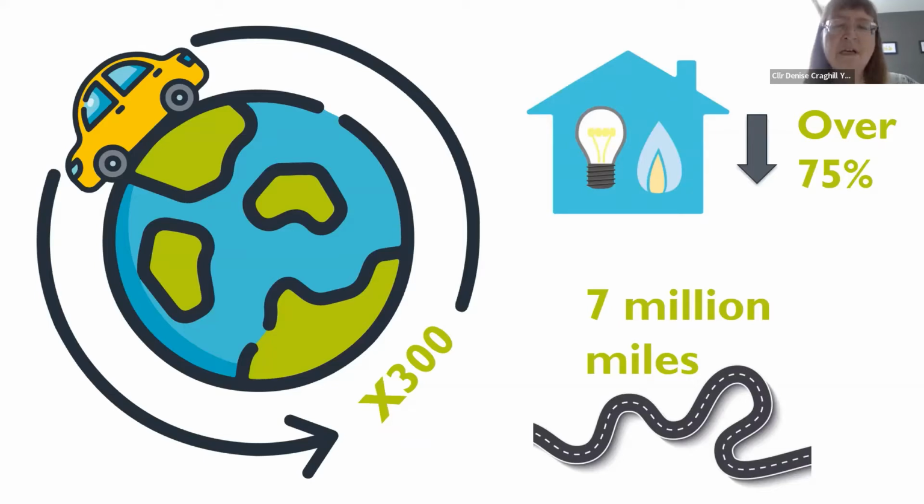The result is that our housing programme will save approximately 1,000 tonnes of CO2 per year, or as this slide shows it, the equivalent of driving a fossil fuel vehicle 7 million miles, around the world 300 times. So that's just another way of putting it.